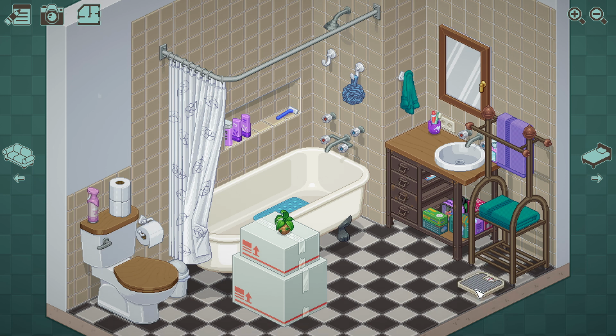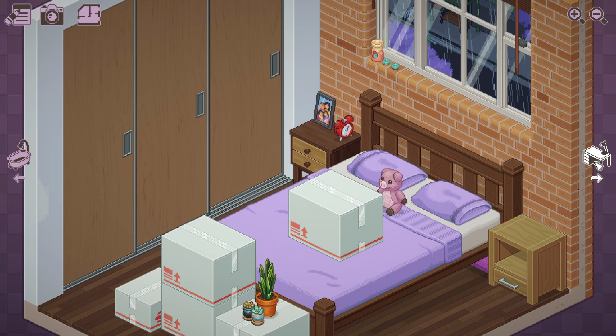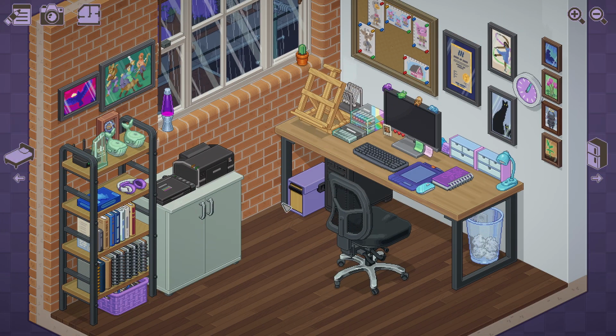I have to think of somewhere else to put that. I don't like that. We'll do that later. Okay. Bedroom? Oh, yeah, look at that. So somebody is moving in. I would guess given... What's this? What is that? Are these like awards? Kind of looks like it, doesn't it?